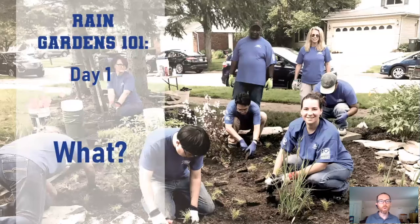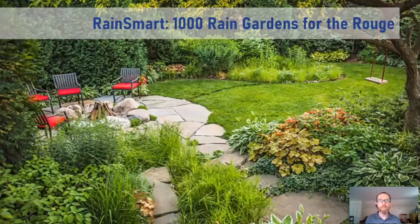So Rain Gardens 101, day one, the what? What exactly are these rain gardens that we've been hearing about? Well, I'm gonna get you started with this beautiful picture of a backyard here, and we're all gonna channel our inner Ouija boards today to try to identify where the rain garden is. I hope you can see my mouse. I want you all to shout out where it is, and through your collective force of will, you're gonna guide my mouse onto the rain garden.